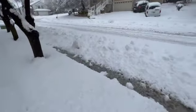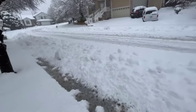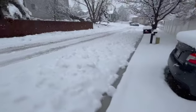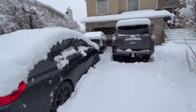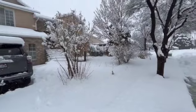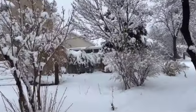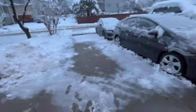But then looking at it, the plows have been through one pass, and all they do is bury us in our driveway. So we've got a lot of work to do, and don't want to do it too quick because the plow will just come back by and bury us again. But this is how the day started on New Year's Day, and this is what we had to do today, was to take care of some of this and get it cleaned up.